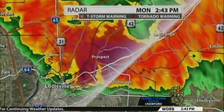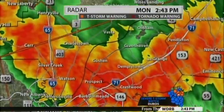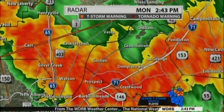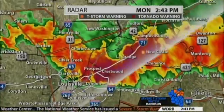We continue to watch all of these severe storms rolling down to the south and to the east. A lot of heavy rain occurring. The potential for flash flooding. You do not want to be traveling in this sort of stuff. And along 71, that is not a place you want to be right now, all the way from Crestwood through LaGrange into Campbellsburg, as we look through Henry County, Newcastle, Eminence, getting hit with some heavy rain.